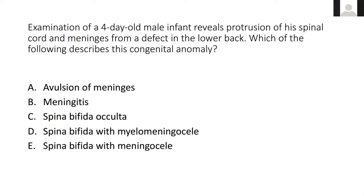I have a quick question. Would the exam ever test on the very small details, like how the primary umbilical vesicle and all that stuff forms?